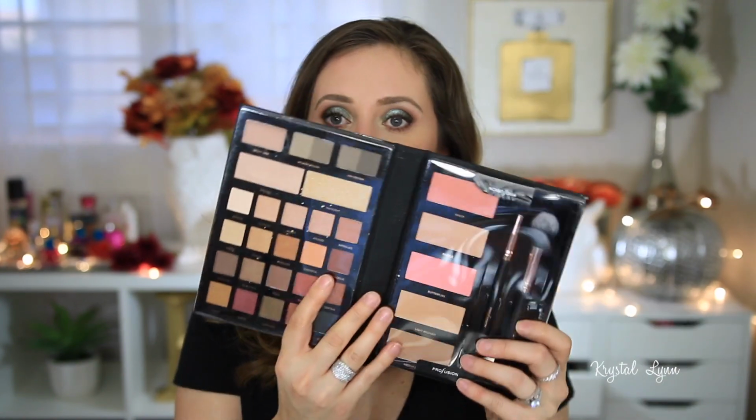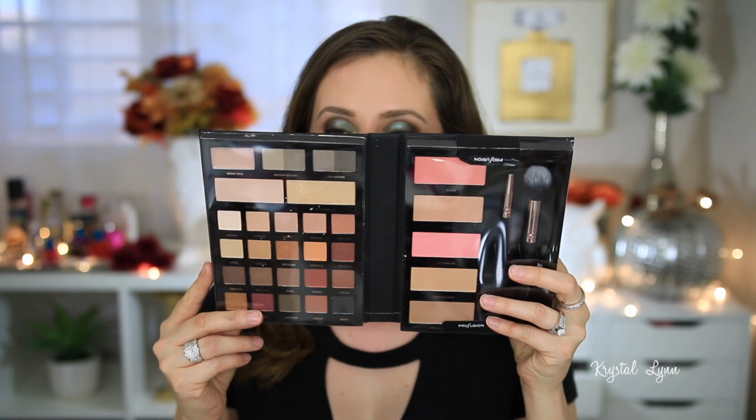So in here you get a double-sided book of makeup. Actually, I've only used one product in here, and it's the highlighter. Actually, I've tried both of the highlighters. Actually, I have two more products to show you. My bad. So yeah, I've only used the highlighter in this palette, and I really like the highlighter a lot.